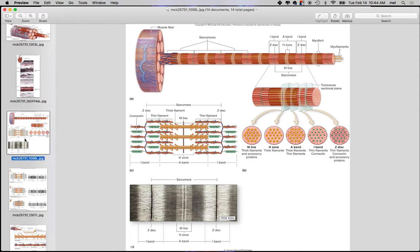The physiology book calls them Z lines. Almost everything else I've seen calls them Z lines. And then this protein, do you see that if you're looking at the red one versus the yellow one, this one's thinner? Okay, so the red one is the thinner protein. It's called actin, that's just the name of the protein, and sometimes it's referred to as the thin myofilament.